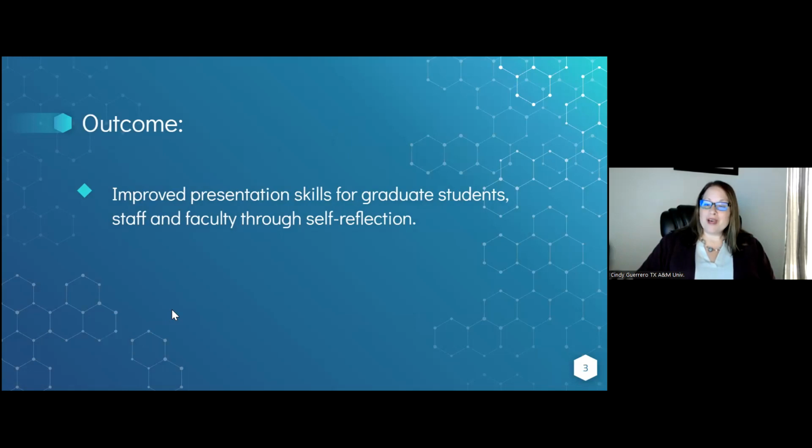So we do have our outcome or our purpose for today's presentation. So the takeaway or our goal would be to have improved presentation skills. And of course, our audience is graduate students, staff, and faculty. And hopefully today, as we work through this information, you're self-reflecting on presentations that you have implemented yourself, or maybe thinking back on some of the presentations in which you've been the audience.